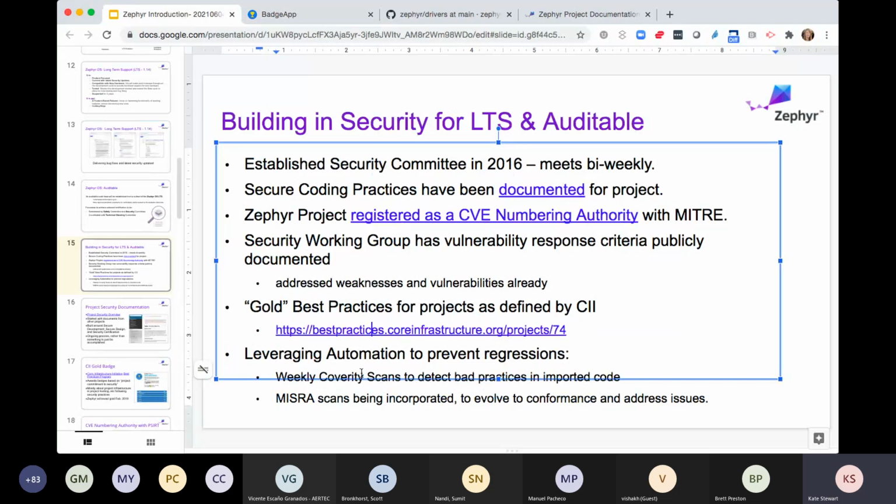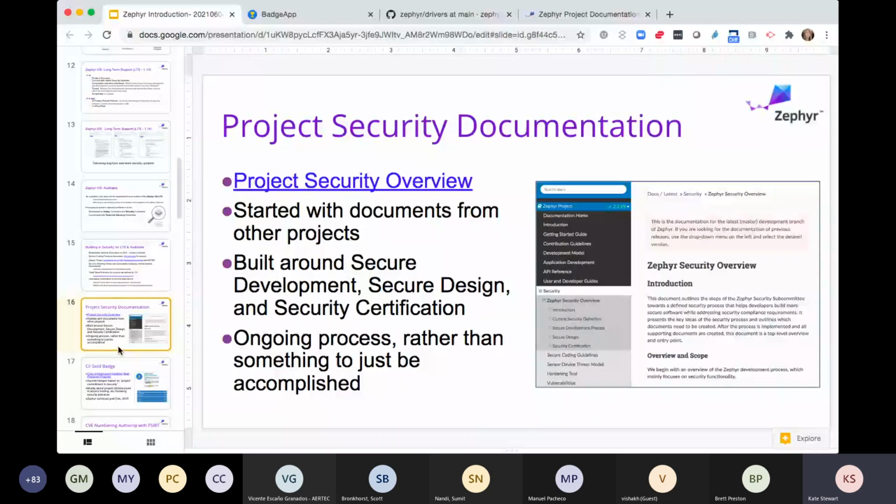And obviously, because there are a lot of parts, we have to leverage automation. And so we are doing weekly Coverity scans right now. We're working with Parasoft to integrate MISRA scans into the code base. And on every check-in, there are a bunch of conformance checks to the guidelines for the project. If you're curious more about the security in general, in our documentation, there is a security section. I'd encourage you to go in and read it and give us feedback.